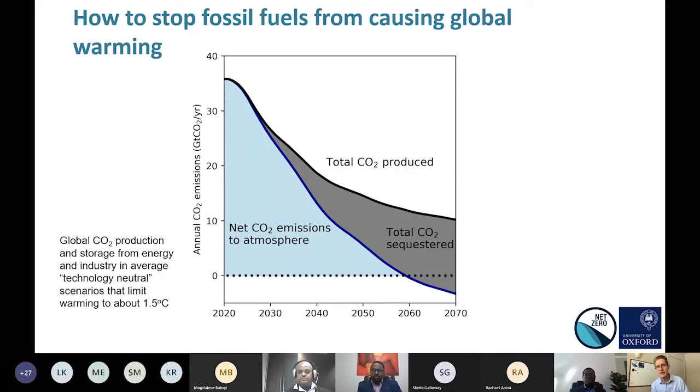But what is really interesting here, and what people are less familiar with, is the total carbon dioxide that we produce from energy and industry, from burning fossil fuels, from making cement and so on. It doesn't go down to zero. In fact, it doesn't go down anywhere near zero. It goes down by a factor of two-thirds or so. But that big grey wedge is the carbon dioxide that we dispose of back underground, or sequester in the jargon. So in these scenarios in which we manage to meet the goals of the Paris Climate Agreement, we stop global warming with a combination of two things. If we go to the next slide, thanks, Kwame.